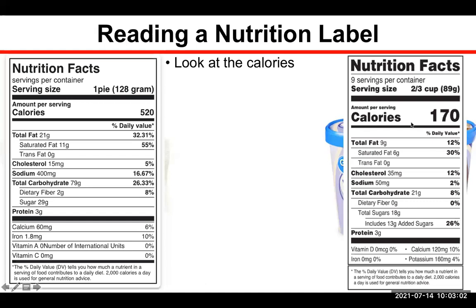If I look at my ice cream, it says 170. So okay, that's not bad. That seems less, right? So I can go and eat the whole thing, right? No, of course not. Look at the serving size of the container. Here, the serving container is basically the whole pie, so whatever is present here is the whole amount of calories.